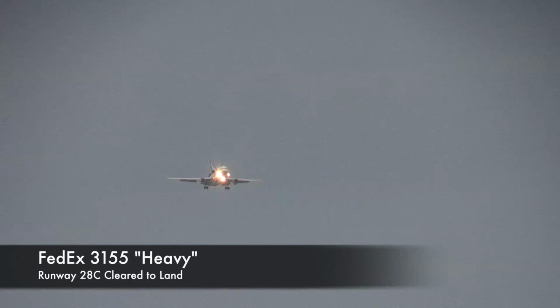Asiana 236 heavy, visual 28 center, 11 miles. Asiana 236 heavy, tower, right straight center, cleared to land, wind 22011. Caution wake turbulence, the heavy. Cleared to land on 28 center, 236 heavy.